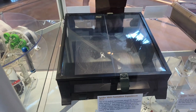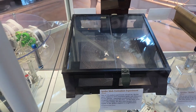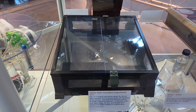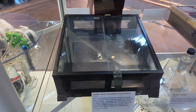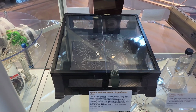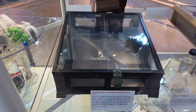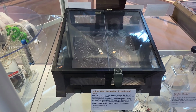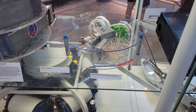And the legendary spiderweb enclosure that was used also on the space shuttle. Actually, it was a Skylab experiment. Sorry about that. And discovered that initially spiders had a tough time with microgravity, but they adapted. Like so many things in our universe, the spider adapted to the microgravity situation, started building regular webs. Again, indicating that many types of creatures might be able to survive a microgravity transit from Earth to Mars, for example. We can take more than just ourselves to the red planet.